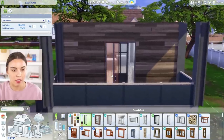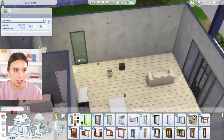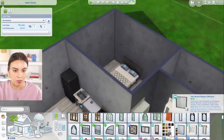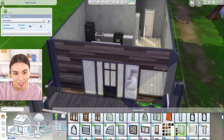The beauty of the eco lifestyle windows is they're only 20 simoleons each, which is so good for a starter home because you can actually get lots of natural light in here without breaking your budget. The snowy escape bigger window is also really useful because that's only 30 simoleons.